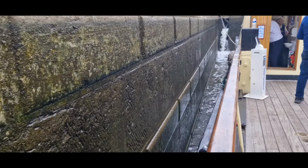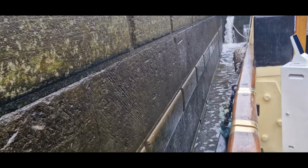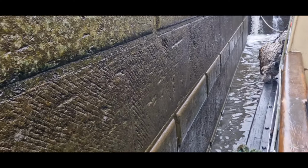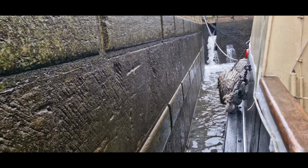It's going to another lock here, which is something else, isn't it? I'll just show you. Wow. It's all the water making the boat rise.